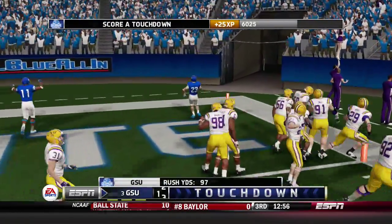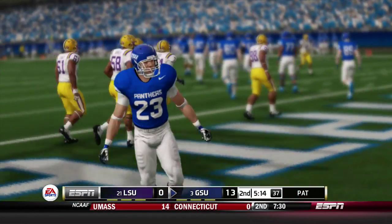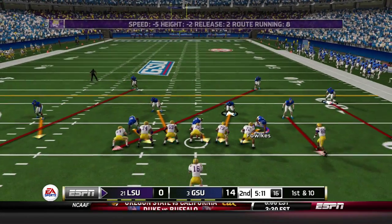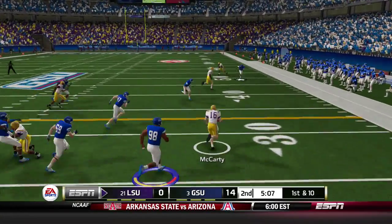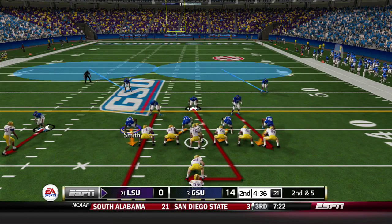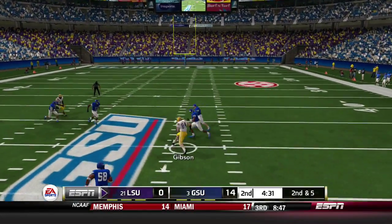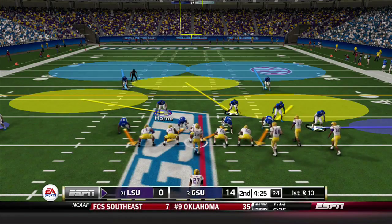Stephen Leach into the end zone for the touchdown, his second on the day, and Georgia State extends their lead 14-0. LSU now takes over, down by a couple touchdowns. McCarty's going to take off on 1st and 10, and he's going to get hit hard, but gain 11, and a Tigers first down. 2nd down and 5. McCarty back to pass here. Over the middle, finds Gibson to midfield. And this drive continues for LSU.